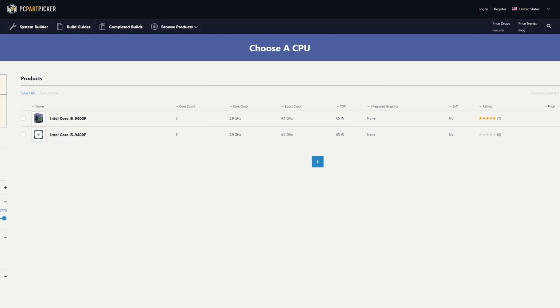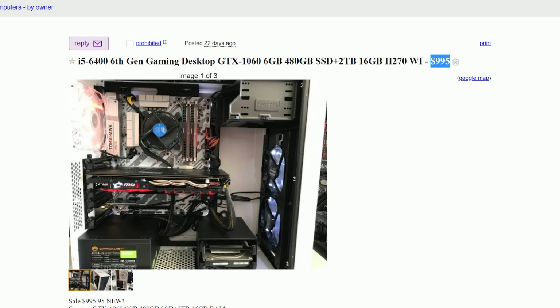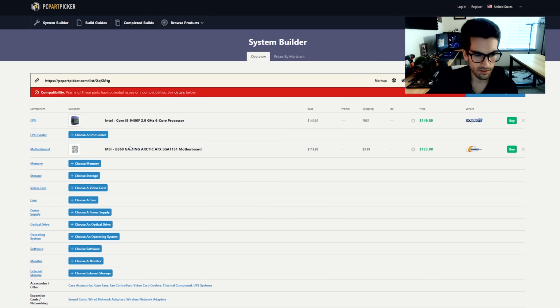Look at that, 150. It's an outlet PC right now. He's using the stock cooler, I believe. Yeah, so that's fine. The 9400F also comes with a stock cooler. Actually, it's chilling right here. So I know it comes with a stock cooler. So I'm gonna choose the B360 Gaming Arctic from MSI here.